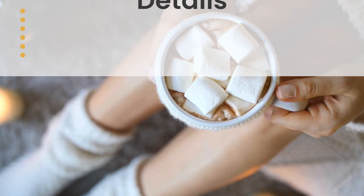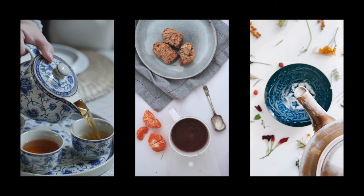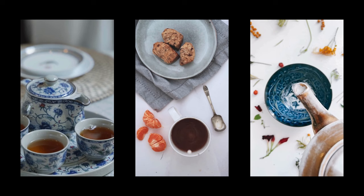No details should be left to chance. Accessories like a tea infuser, a special teaspoon, or a stylish tray can enhance the experience and make your time in the nook extra special.